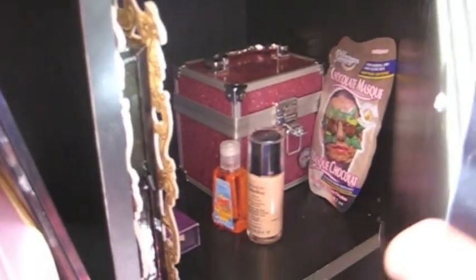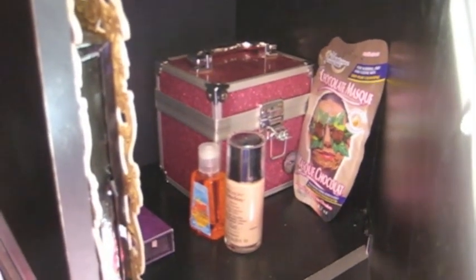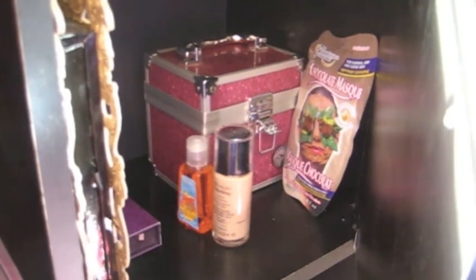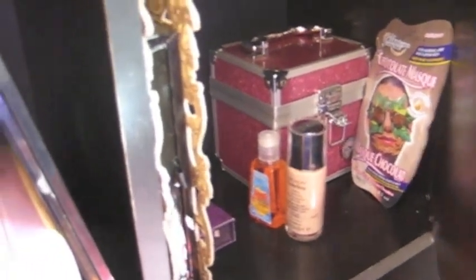And inside I just have that little pink box I got from, oh, where did I get that? I want to say Walmart, I think. It just has samples in it. And then I have a chocolate mask from Walmart. My one and only foundation.